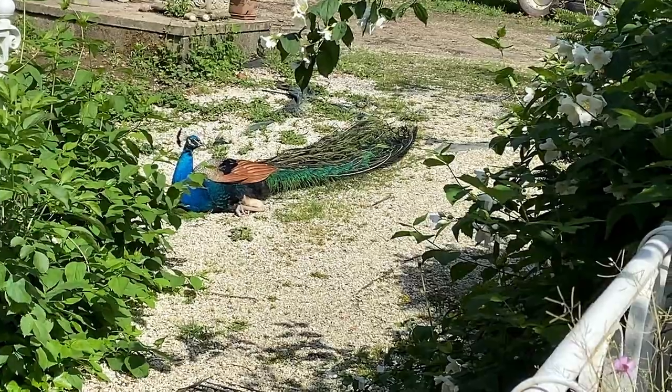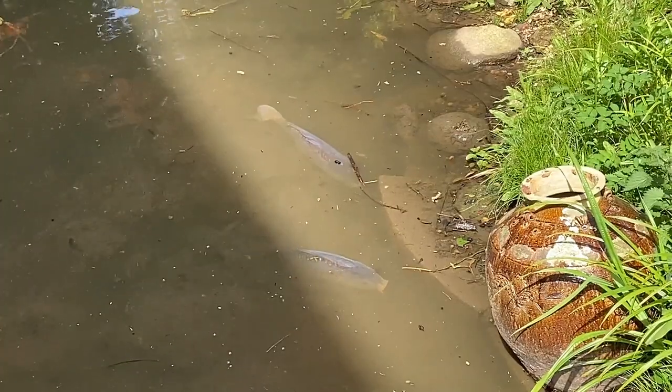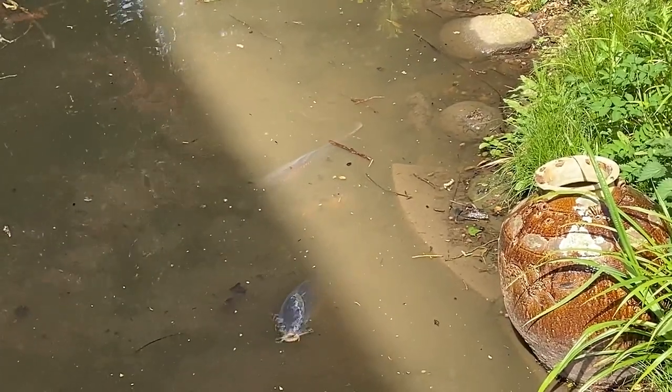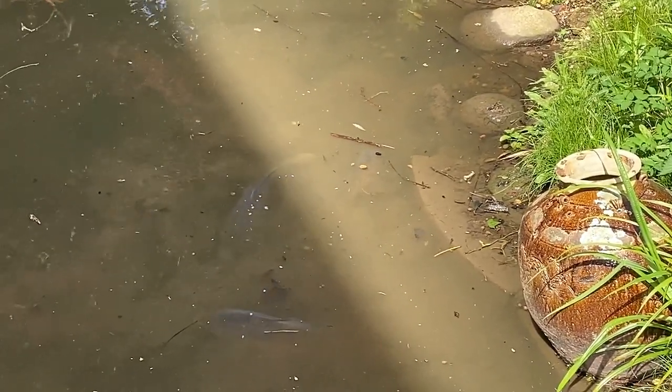It's a nice sunny day and the nature has decided to sunbathe and re-energize itself. The peacock, the fish, and the ducks are all enjoying the day.